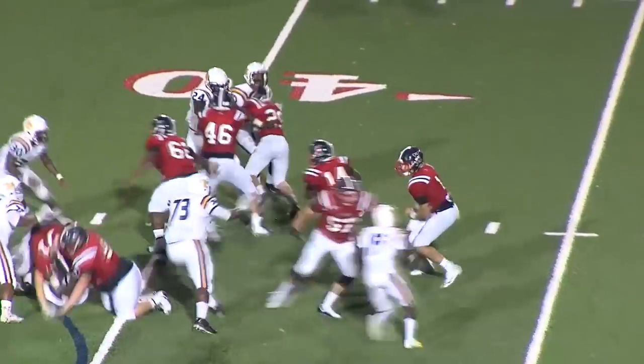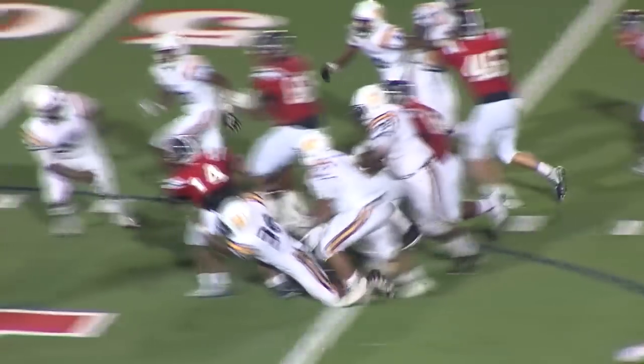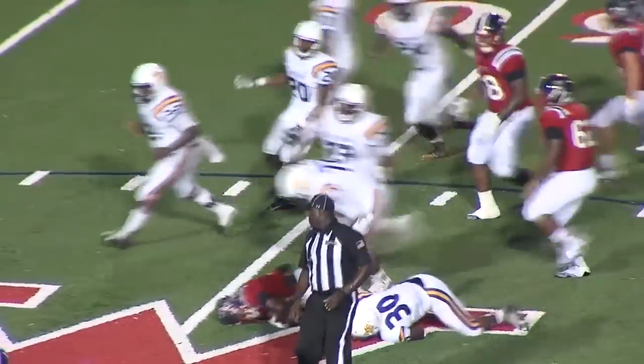They're going to give it to him. First down signal by the head referee. And that's a Batteries Plus first down for Charlie Norman.